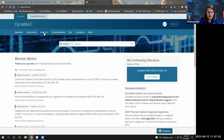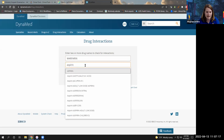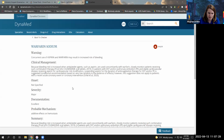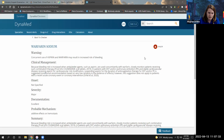A few other things to show you. This is just a drug list for A to Z. It does have a drug interaction, which again pulls from Micromedex. In this case, I want to show you what the drug interactions look like, because if a patient tells you, hey, I am taking aspirin daily for joint issues, should you also prescribe them warfarin? It's extremely useful to know with these drug interactions.